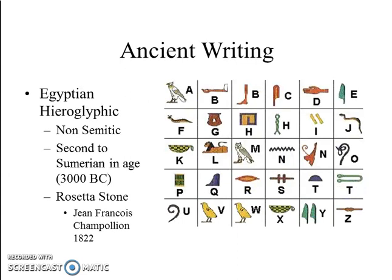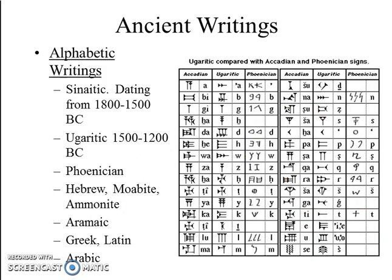The Egyptians had their own writing system, Egyptian hieroglyph, a non-Semitic language. It's the second oldest known written language, dating to around 3000 BC. The Rosetta Stone, discovered by Champollion in 1822, was the key to deciphering it. It was a trilingual inscription in both Egyptian hieroglyph, but also in Greek, and that allowed them to decipher that, and certain information comes from there.